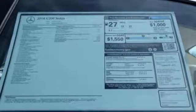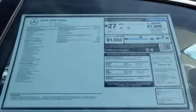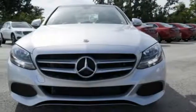Car and Driver remarks, consider the C-Class as all that Mercedes-Benz knows about full-size luxury distilled into a smaller package. Mercedes-Benz, an elevation of innovation.